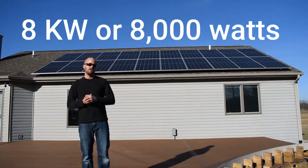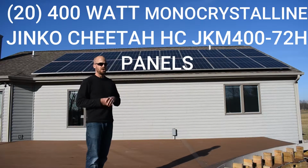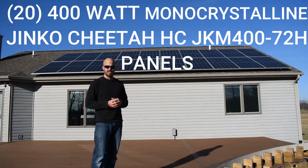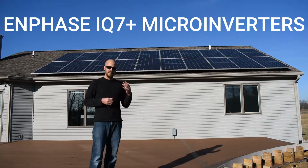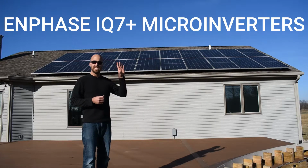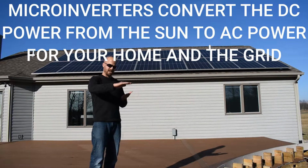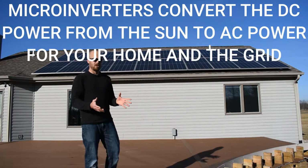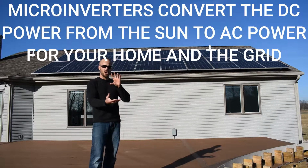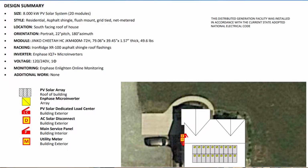It's an 8 kilowatt array. It has 20 400-watt Jinko Cheetah panels. They're monocrystalline photovoltaic panels using Enphase, I think it's IQ Plus, Enphase micro inverters. Each panel has its own inverter, so that if one string of panels or a couple of panels are shaded, it doesn't shut down your whole system, because each panel is kind of its own little power plant that's combined together.